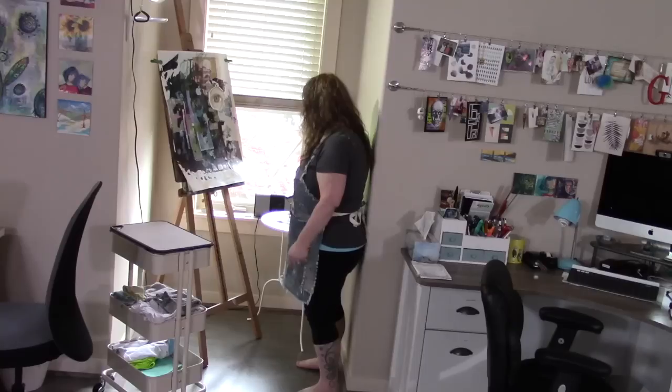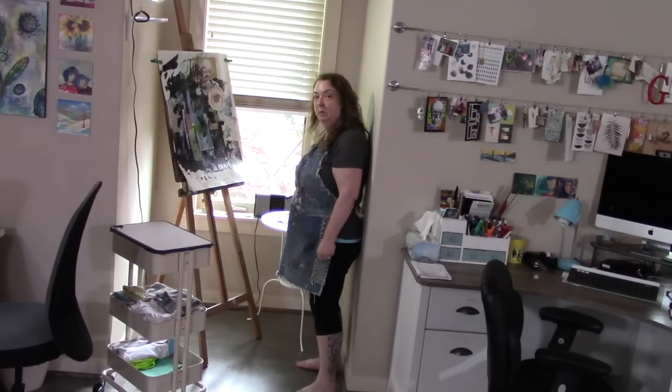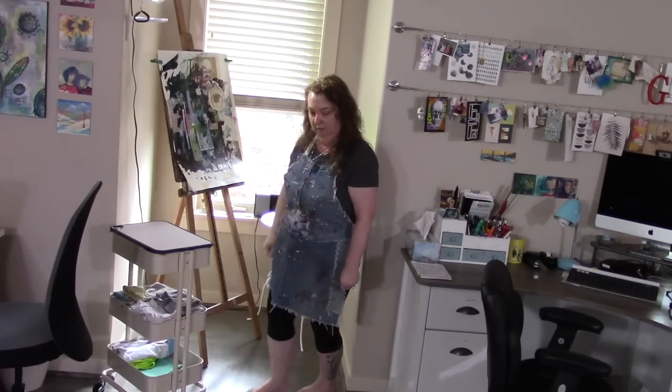And then in the corner, I have a table with my water containers. And in the window, I have an iPod dock with my old iPod in it, so I can turn on some music while I'm painting and open the window. It's really great. And I've got a light right here. I don't know if you can see it on camera.